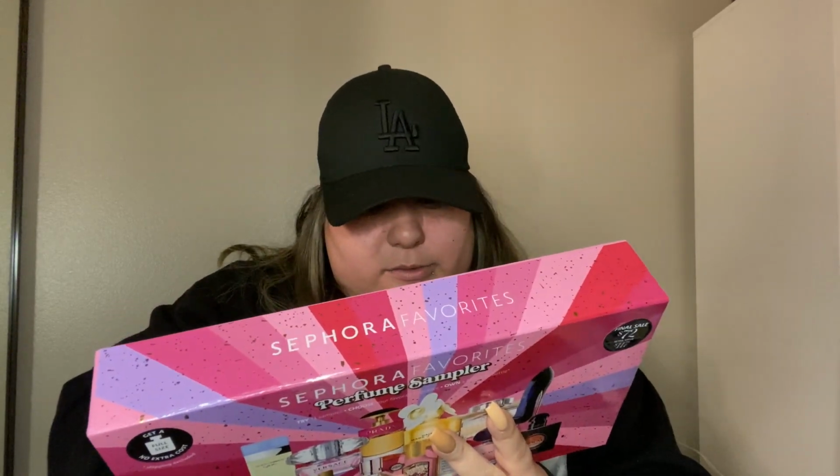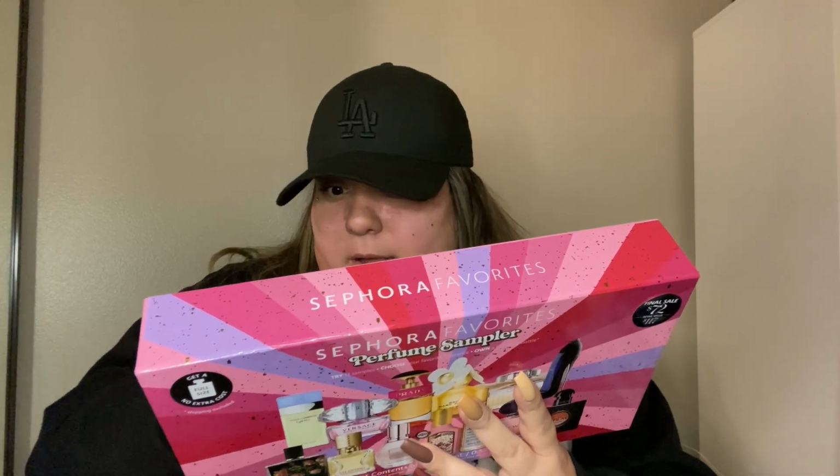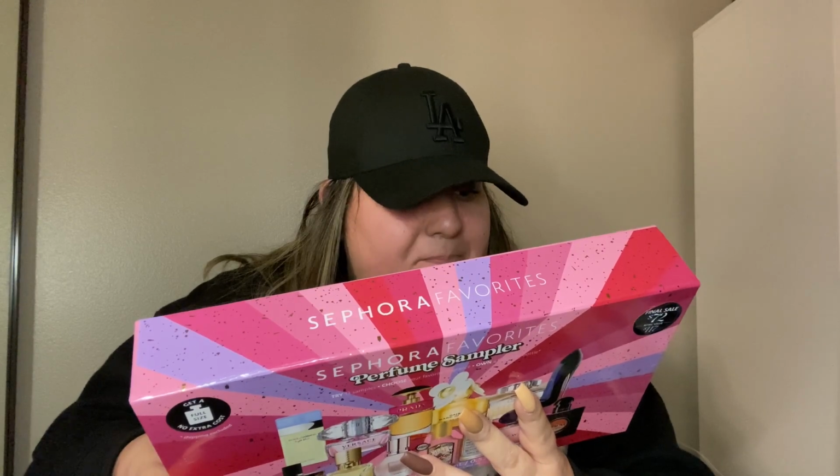Which is that last one? Oh my god, which one is it? I don't know, I don't see it on here. I forgot which one this was, but anyways, yeah, so that's what it looks like. I forgot to get scissors so I could open it up to show you guys. Let me see. Oh, I was able to get it with my nails.